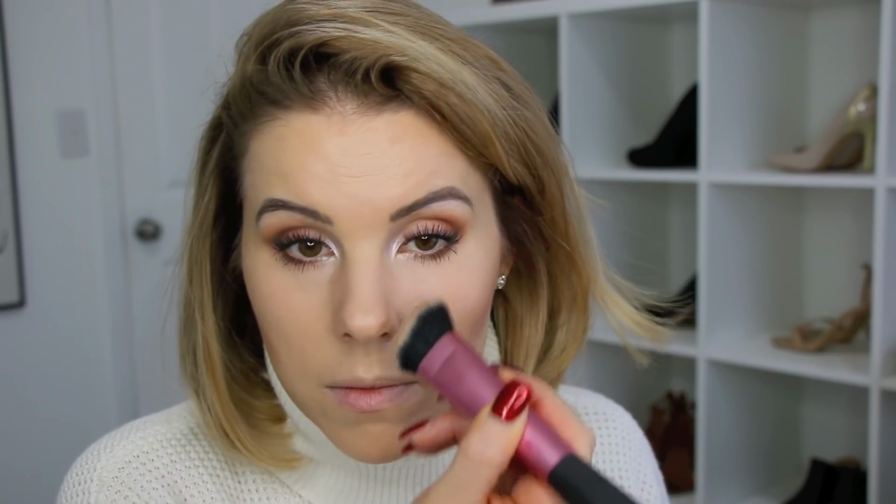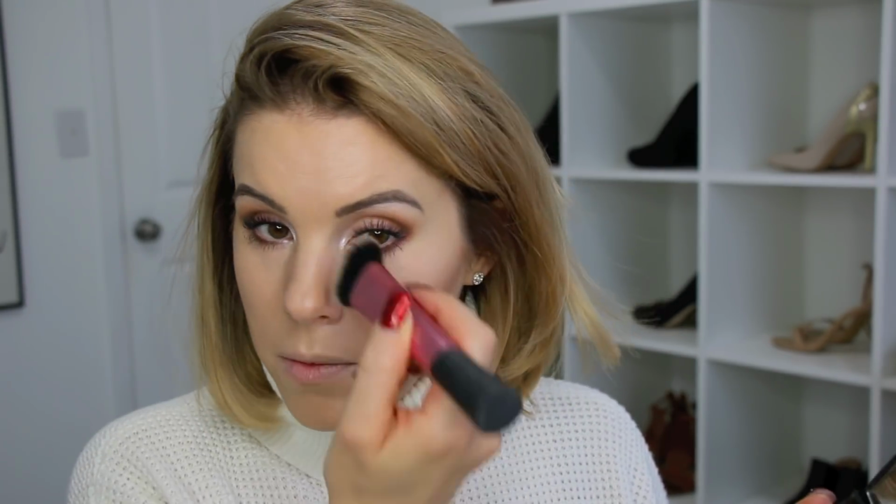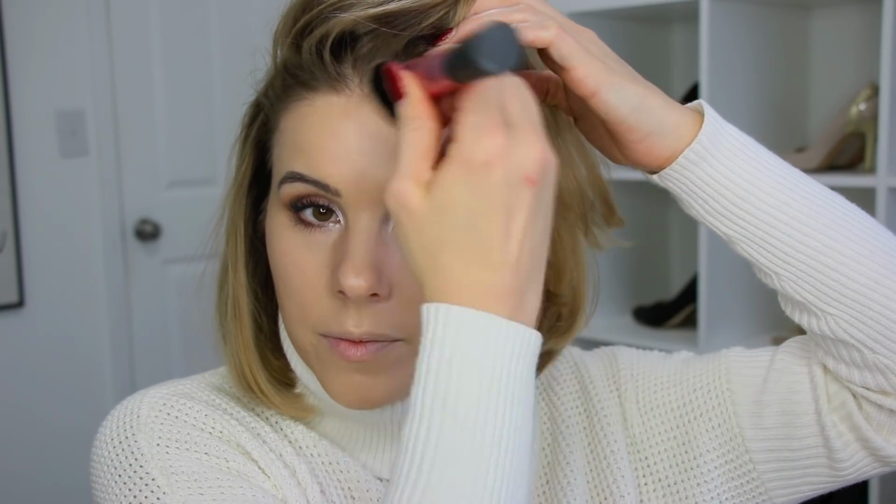Now I'm just gonna go ahead and do my face, my contour and bronzer and everything. I'm just gonna go in with a darker shade in this e.l.f. contour palette and my Real Techniques sculpting brush, and do a little bit of contouring. I just love this brush for contouring. It's so good. And then I'm just gonna use whatever was left to contour my nose. And I'm gonna take a little bit more of that and also put it up here on my hairline.